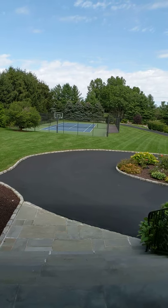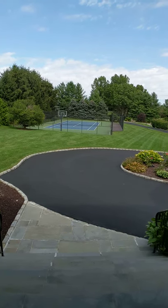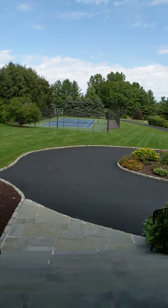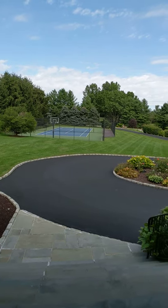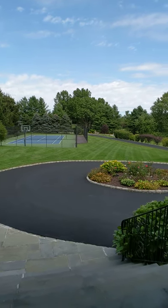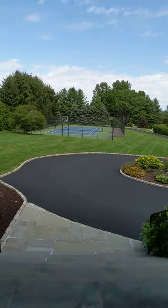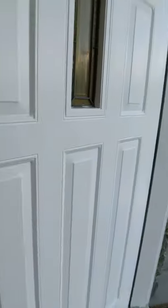I'm at my new listing at 11 Stonewall Drive in Granite Springs, New York. We are about an hour up north from New York City. I'm going to do a quick video of the house for you. As you can see, that's the front of the house with the driveway and your private tennis court with a circular driveway. And we're going to go inside the house and I'll do a separate one for outside of the house. So here we go into the house.